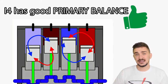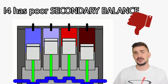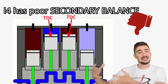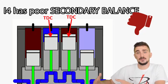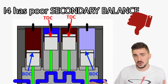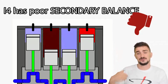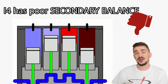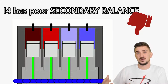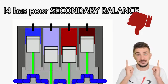But when it comes to secondary balance, the inline 4 is a pretty terrible configuration. It's bad because when two pistons are accelerating to or away from TDC, the other two pistons are doing the same thing but at BDC. They're always at the opposite ends of the stroke. This means that the difference in inertial forces between the top and bottom or first and second half of the stroke are made very apparent in the inline 4 engine. And then this force inequality is made even more apparent by the fact that the pistons are moving in pairs.